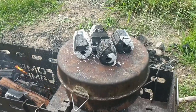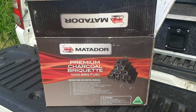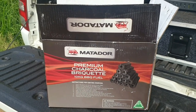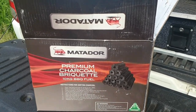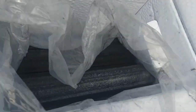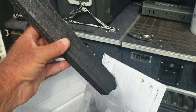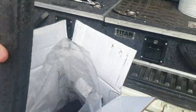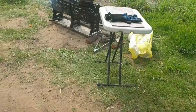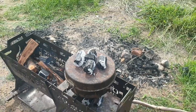But anyway, the coals we use are Matador Premium Charcoal Briquettes. I just buy them from Bunnings. I can't remember exactly, but about $19 for the full box. They're pretty good because they're actually a long brick, and you just break them up into small pieces as you want them. I normally break them up to 60, 70 mil long, as you can see on top of the camp oven there, and that's what I use.